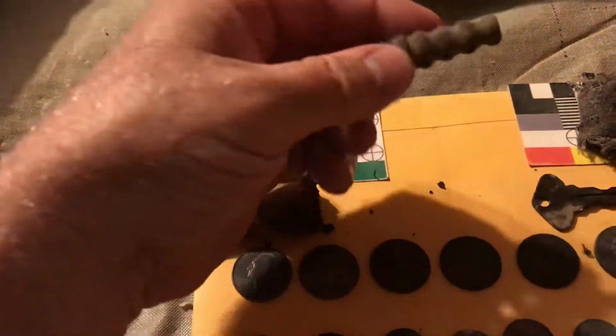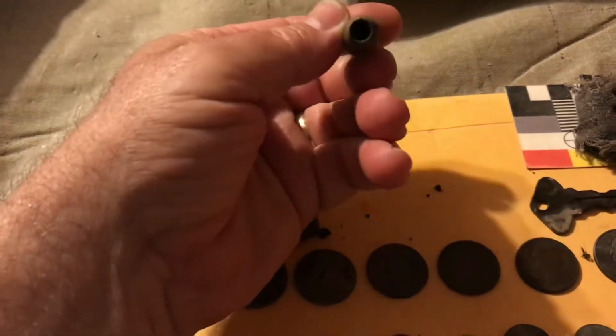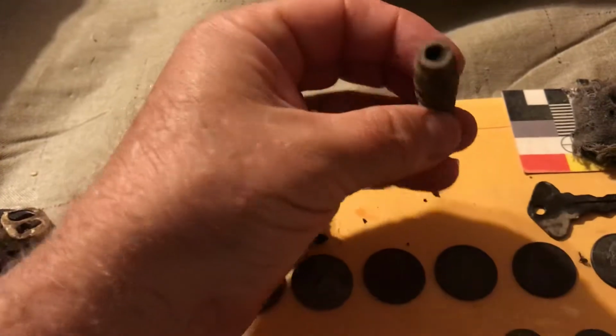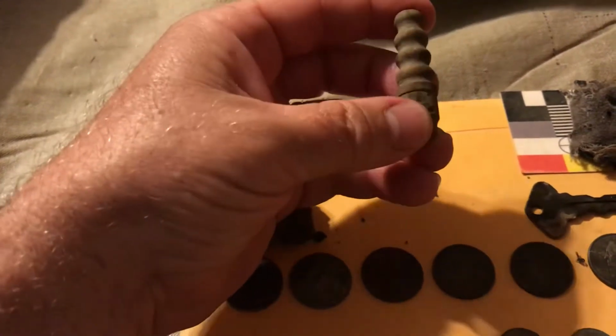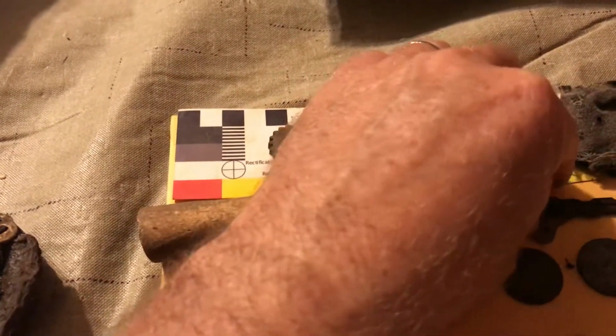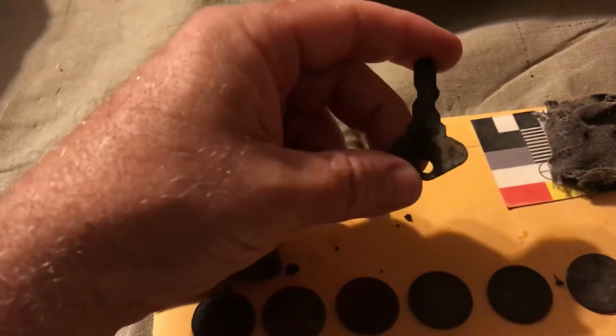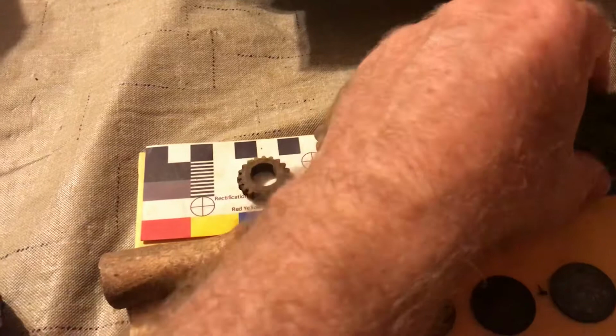Then I found this. I'm not really sure what this is. It could be an old spark plug. I'm not really sure. Found this key. It's always kind of cool to find keys. And then this thing, I found it.